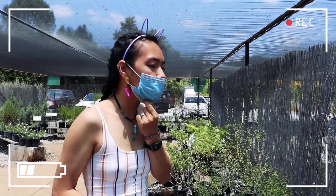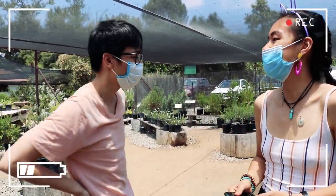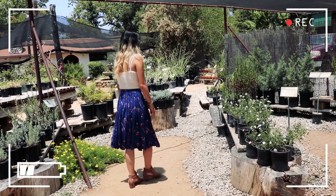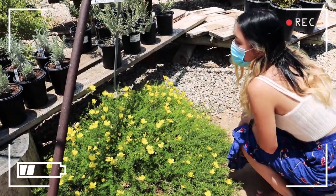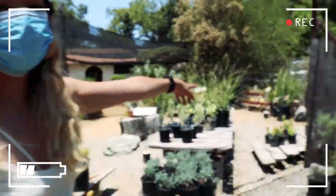Okay, are we gonna get it? Yes. It's only $9 a gallon, so this is like a small gallon. What do you think? It's your house. There's other types of flowers that are really pretty. Like that one is really pretty. Can you even smell them? I'm not smelling, I'm just admiring them from afar. Look, there's cactus over there.